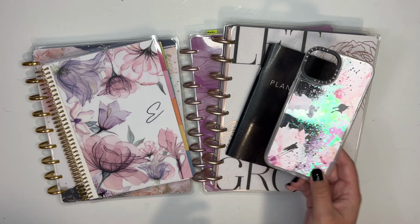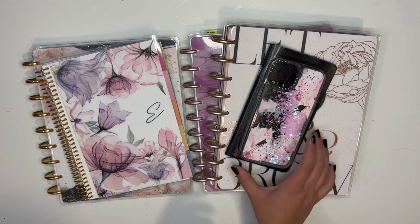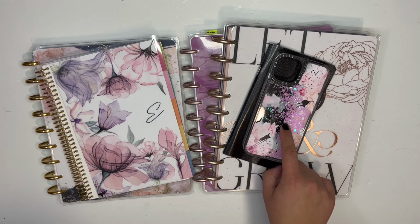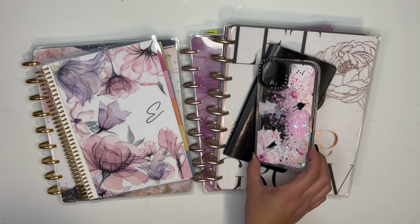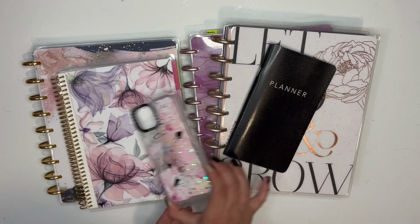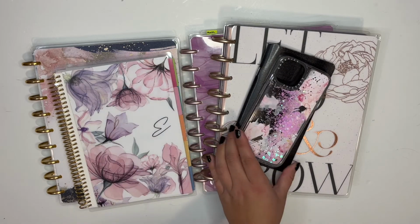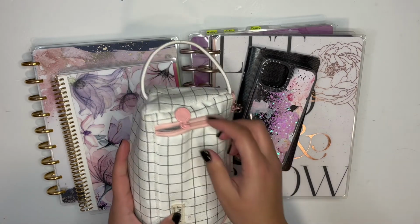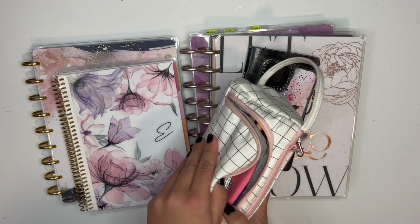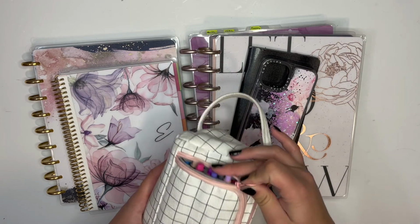So I have this new phone case that I think goes really well with everything. I actually got this a little while ago and I didn't intend for it to match everything so well. I guess it's not 100% perfect, but it still kind of goes. And then this is a little wristlet pen case thing that I got from Amazon that I'm super obsessed with, that I've been using.